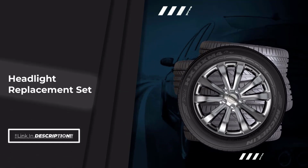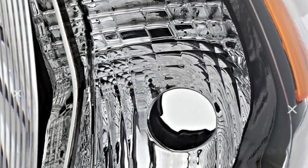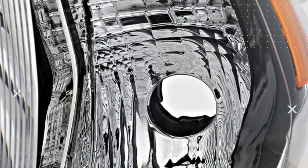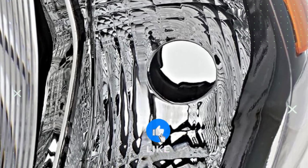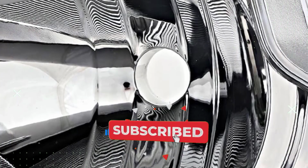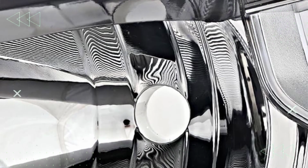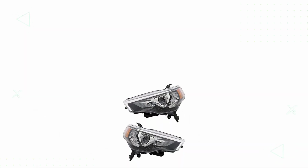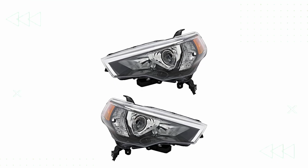Number 5. Headlight Replacement Set. For owners of newer models, this 2014 to 2018 Toyota 4Runner headlight replacement set offers a clean factory look and excellent performance. It comes as a pair, driver and passenger sides, and is designed to meet or exceed OEM standards. The lights are engineered to deliver crisp brightness that significantly improves visibility during both nighttime and rainy conditions. The clear polycarbonate lenses combined with robust housing ensure resistance to impact, fading, and moisture.